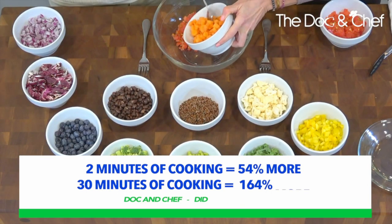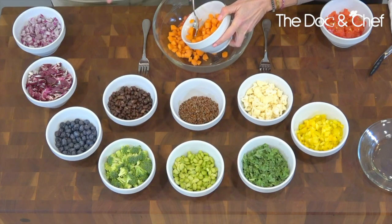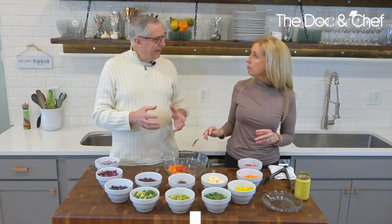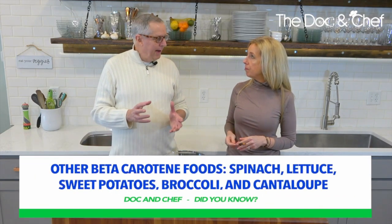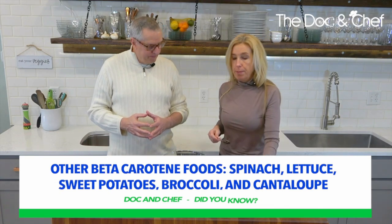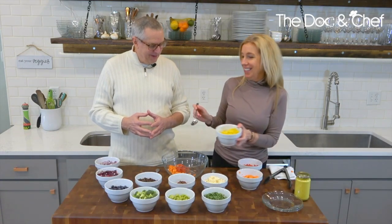Cool. All right, so carrots, everybody eats carrots. That's the O in Roy. Exactly right. Carrots are high in a compound called beta-carotene, another very potent antioxidant that's been associated with a lower risk of colon cancer, for example. And Bugs Bunny's favorite food. Yeah, that's right.